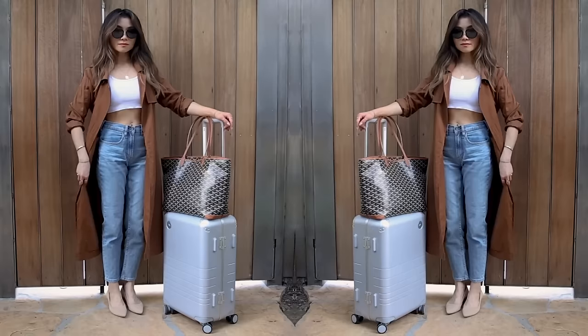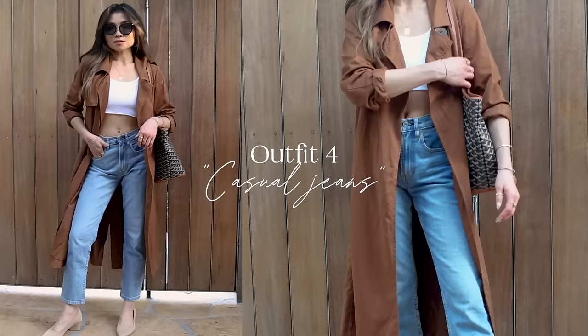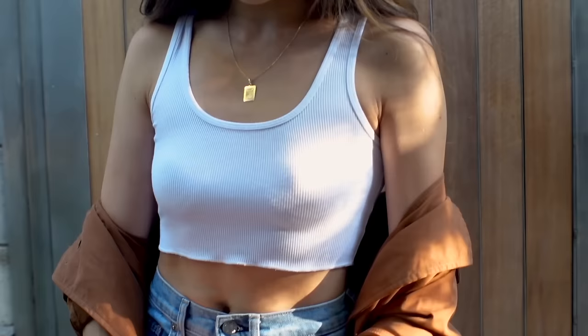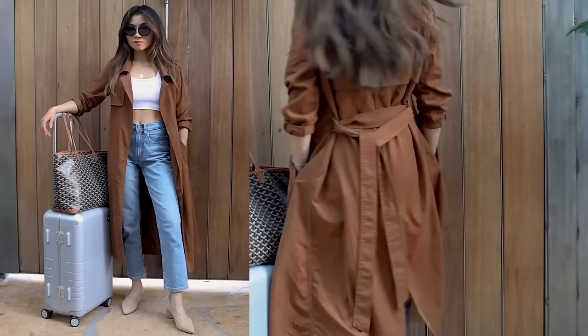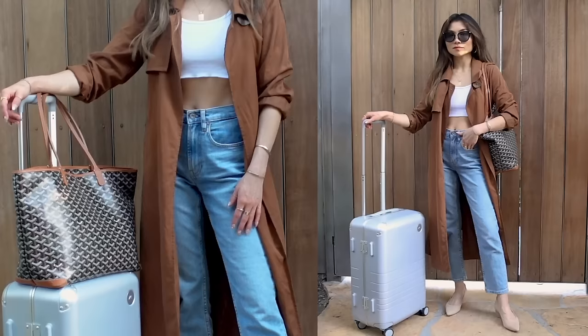Outfit number 4 for a spin off that last one. You can also go more casual with some blue jeans. So basically I took the black and black out of the color palette. I have a simple white ribbed stretchy crop tank top paired with my favorite high-waisted straight leg jeans so that they're nice and nipped in the waist, but loose in the legs.